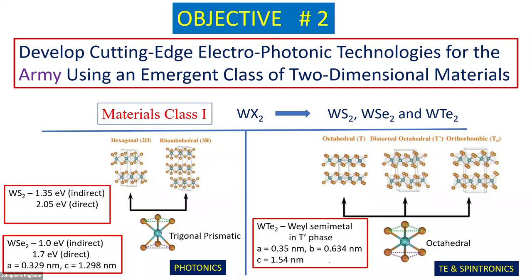Well, it has something to do with the atomic size, all right? So the trigonal prismatic is because selenium and sulfur are smaller in size compared to tellurium. I see. Tellurium is much bigger.